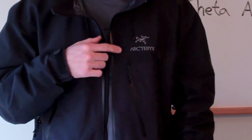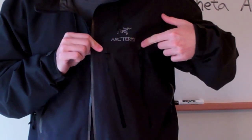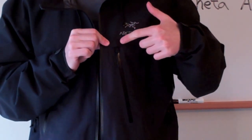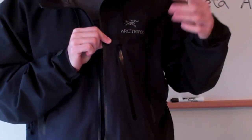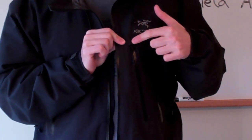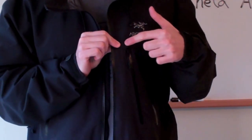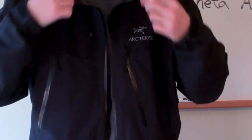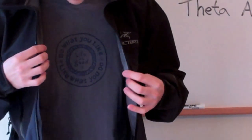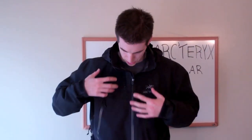On the pockets, if you can zoom in, the pockets have these little hoods. The zipper kind of goes up underneath this little hood. So if you're in some insane torrential downpour, you wouldn't have any leaks there because there's this little hood that covers the top of the zipper. As far as the other outsides of the jacket, let me zip this so we can see it easier.